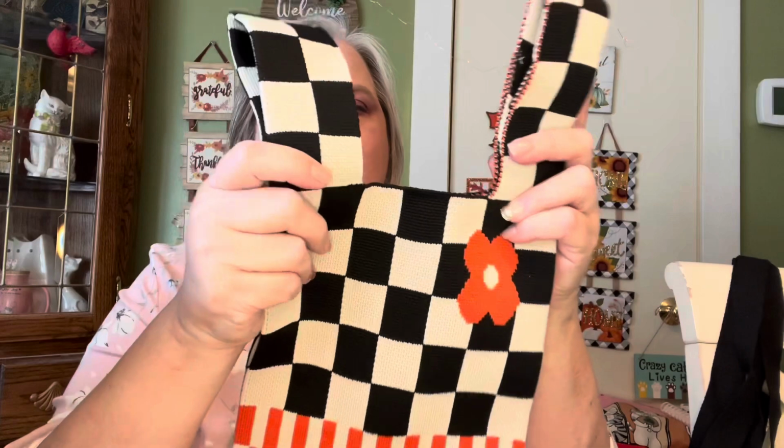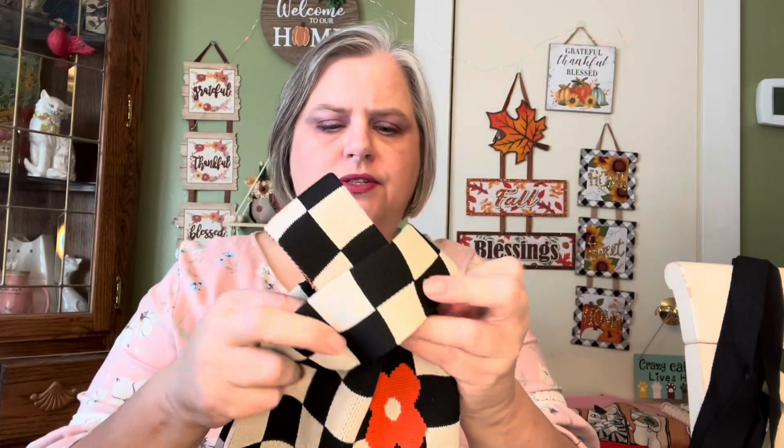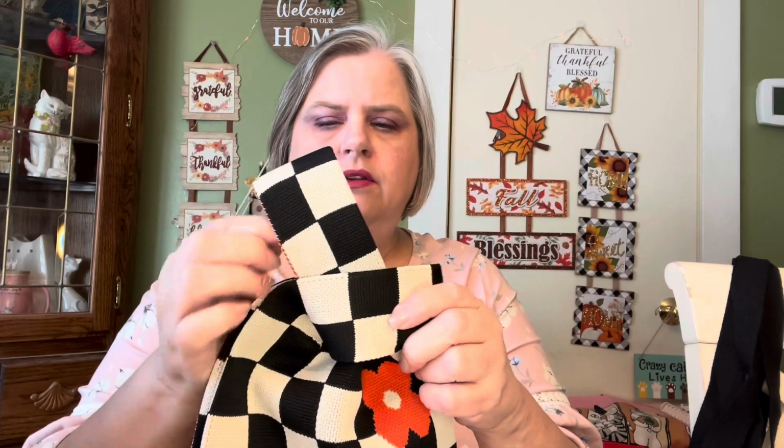That's orange, but I thought it was red and black, but it's orange and black. But this is how they show it. They show it like this, and you carry it like this. So they're calling it a fashion bag. It's very sweet and very cute.